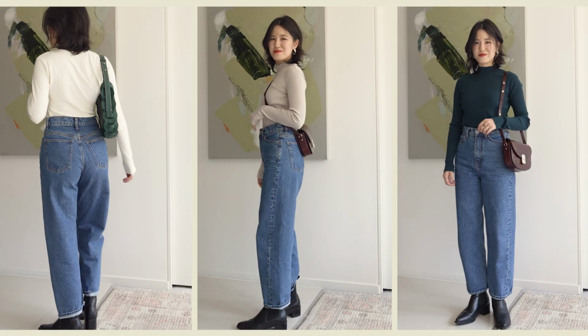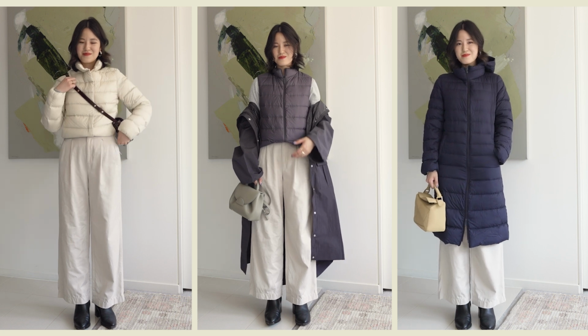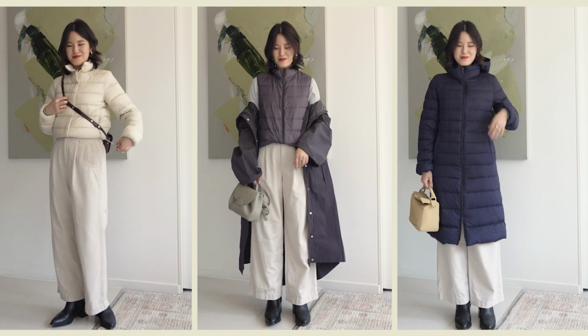These tend to hold up very well in my wardrobe. Probably the most exciting category is their ultra light down. I think this is one of Uniqlo's most popular winter pieces, and this is the piece that I am most excited about because I got these to bring with me on my Europe trip.